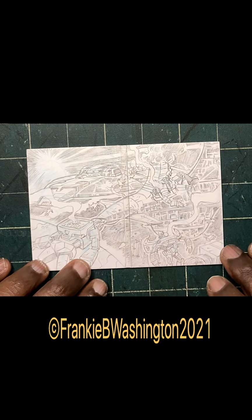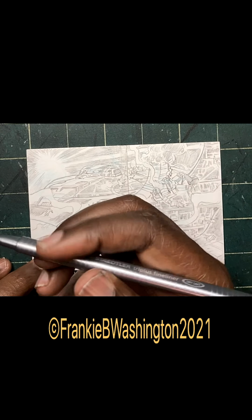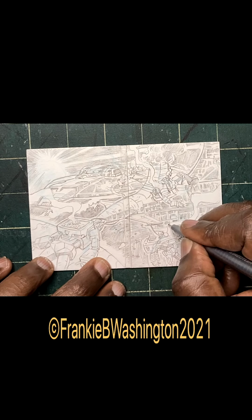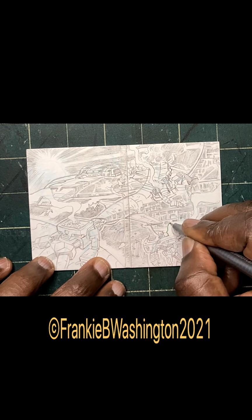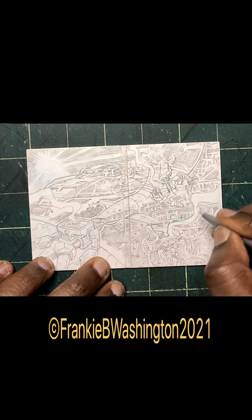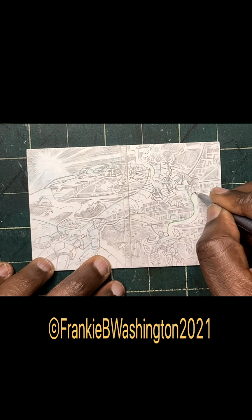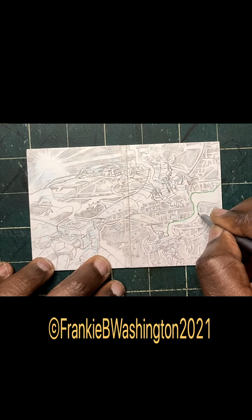All right, so I'm going to start off using a Staedtler Triplus fineliner. I'm going to go with green. I wanted to have a different kind of color effect to show that these Autobots are no longer with us. So I decided to go with green as the color that would signify that their spark is out.